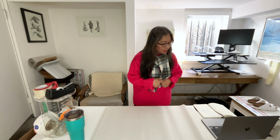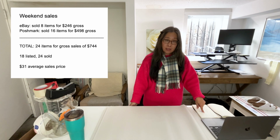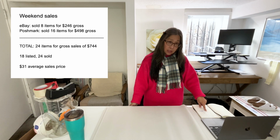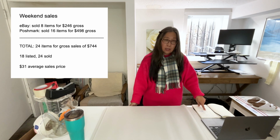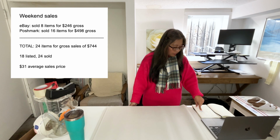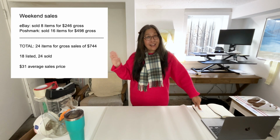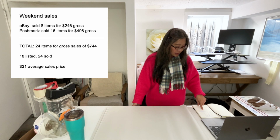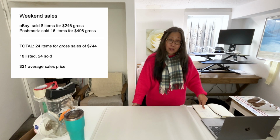And today I'd like to share what sold this past weekend, which was April 6th and 7th, and some sales this Monday morning. So on eBay, I sold 8 items for $246, and on Poshmark, I sold 16 items for $498. So that's in total 24 items for a gross sales total of $744. And so that's before platform fees and costs of goods. I sold 18 listed and 24 sold, and my average sale price was $31.